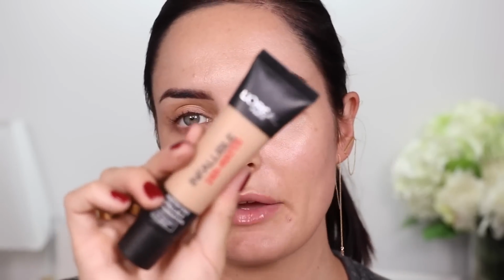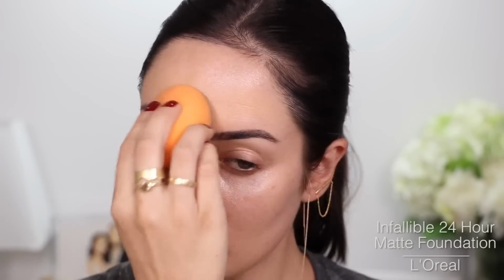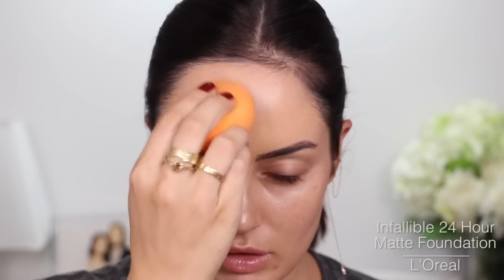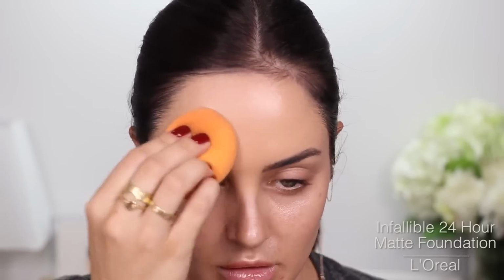I'm gonna stick with the drugstore for the base. You guys did request that I do a look fully with drugstore, but I think I'm gonna mix high and low end. Anyway, this is another L'Oreal product. This is Infallible 24-Hour Matte. I am trying to use really well-known brands that will probably be in every country. So now I'm using the Infallible 24-Hour Matte in Golden Beige, and I'll apply that with a sponge. Ooh, skin looks really good.